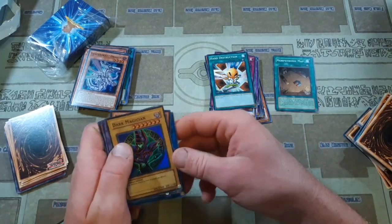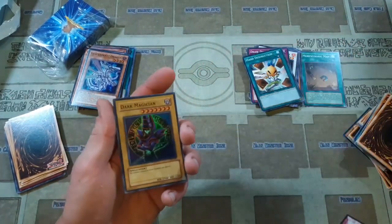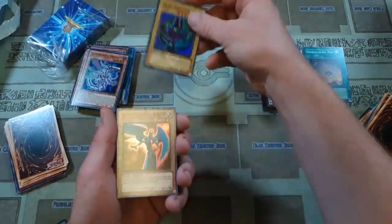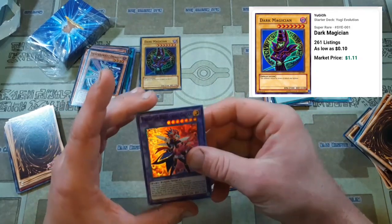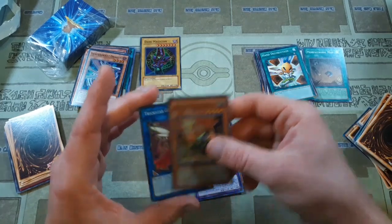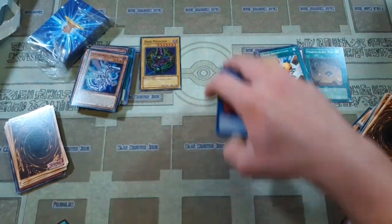Ooh, wow, woo! We got a SYE Dark Magician. I'll try to put the price up for this on the screen, but I have no idea what that's worth. We have the Agent of Wisdom, Mercury, a Trickstar Band Sweet Guitar, a Quackimeru Beetle, and a Trickstar Crimson Heart. Wow, I'm actually kind of blown away by that Dark Magician.